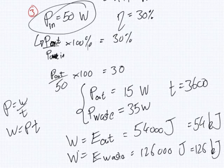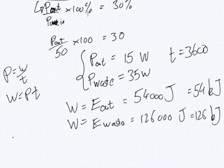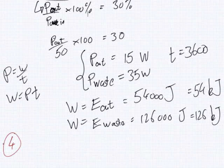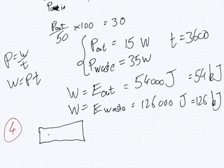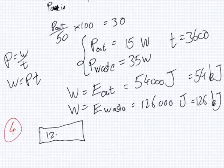Okay, let's go down to 4. What's happening in 4, Adnan? Oh, you're not ready yet, are you? No. Brakes on a car are 0% efficient. They produce no useful output of energy. A hybrid engine could capture some of the lost energy and store it in a battery. If a hybrid's brakes are even only 10% efficient, then calculate how much energy is stored in the battery when a 1,500 kilogram car brakes from 120 kilometers per hour.